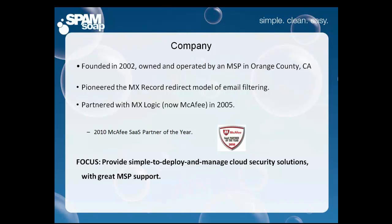Today, as an organization, we are focused on providing simple to deploy and managed cloud security solutions with great MSP support. Many of you on the call today are end users. Maybe you found out about SpamSoap through one of our partners. Maybe you're a reseller of SpamSoap. We're going to be talking to a mixed audience today with maybe some different priorities, so bear with us as we try to relay this broadly.